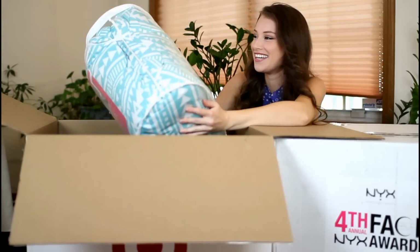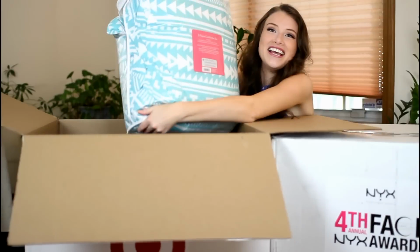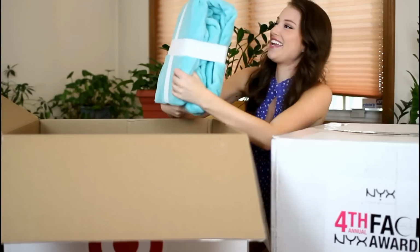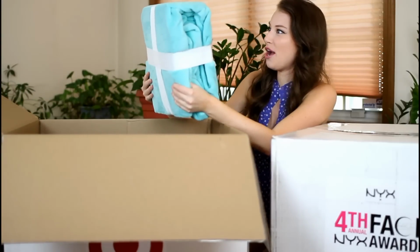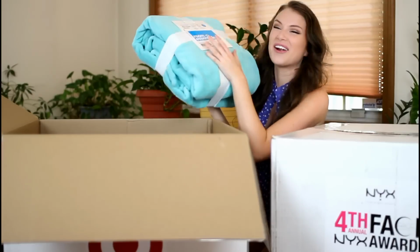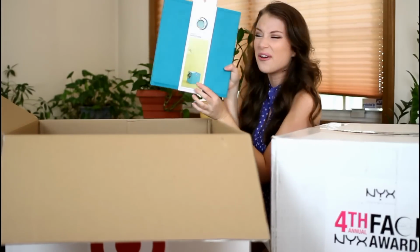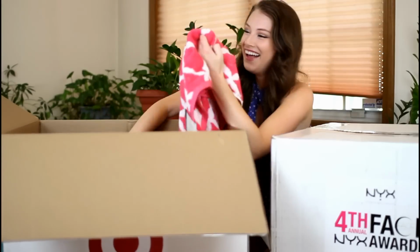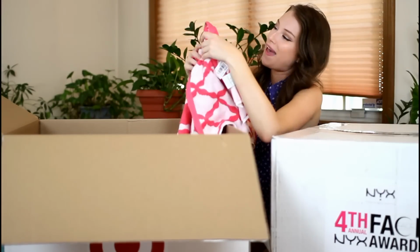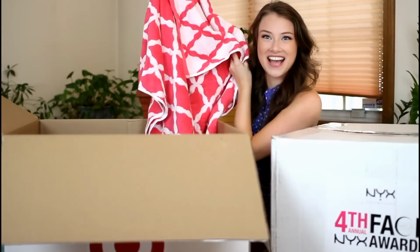Okay, so first in here I see a three-piece comforter set, and it's in this really pretty mint color. I see some blankets. These are micro plush blankets, and they're again in this really pretty mint color, and they're so soft. Oh my gosh, I love these. Oh, they're like little box drawers. Oh, that's so cute. Then there is this, a blanket? Oh, it's a bath towel. Ooh, then there's a really pretty pink and white bath towel in here.